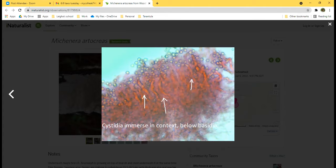Everything in this crust is giant. The gloeocystidia are really big. The basidia are really big. And the spores are humongous. And it's fun. I love it.